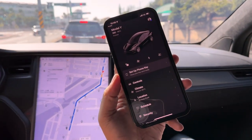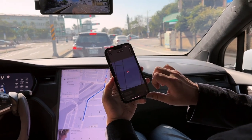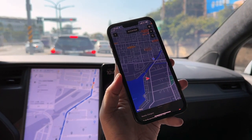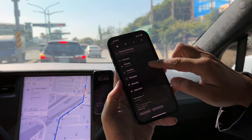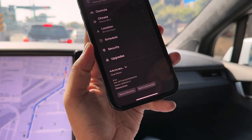Oh, your Model Y is ready for pickup. All right. Woo-hoo. Let's see where it is. We are about 5 minutes away. That is so cool. A Berlin-made Model Y. Yes. If you look at the VIN number. Yeah. XP7, that's Berlin.